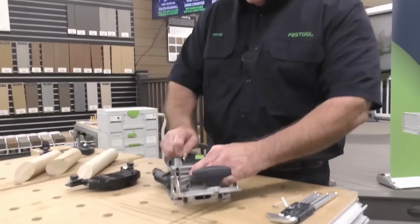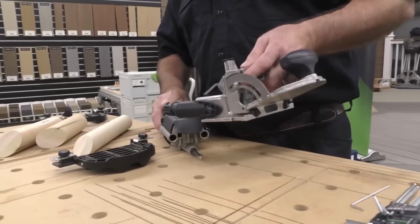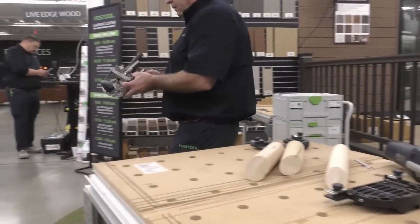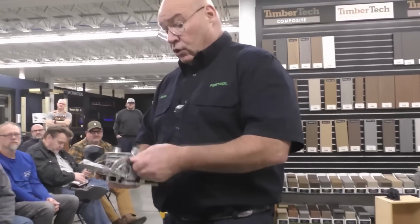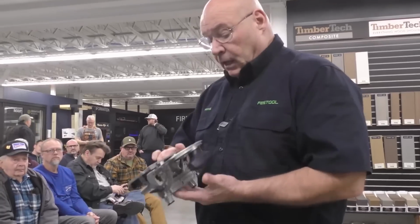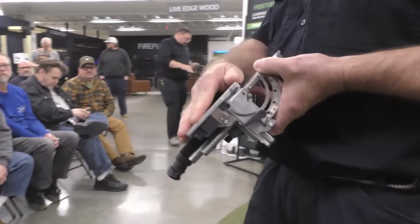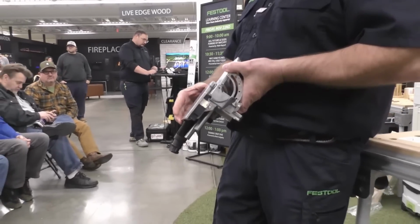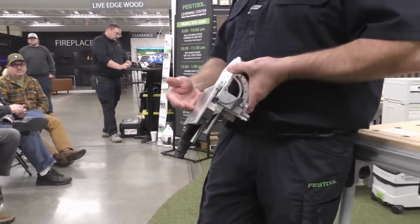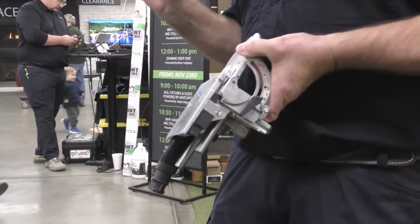Okay, so when I break this apart, that never gets old, does it? I always define the fence. I'll talk quite a bit about the fence over the course of several applications today. This square part here we define as the base. There are tons of references on this, and I'll use it today, because from the base to the center of any Domino bit is 10 millimeters.